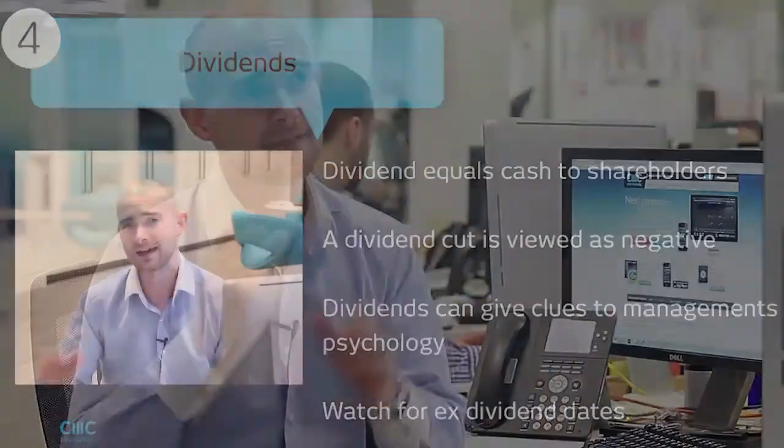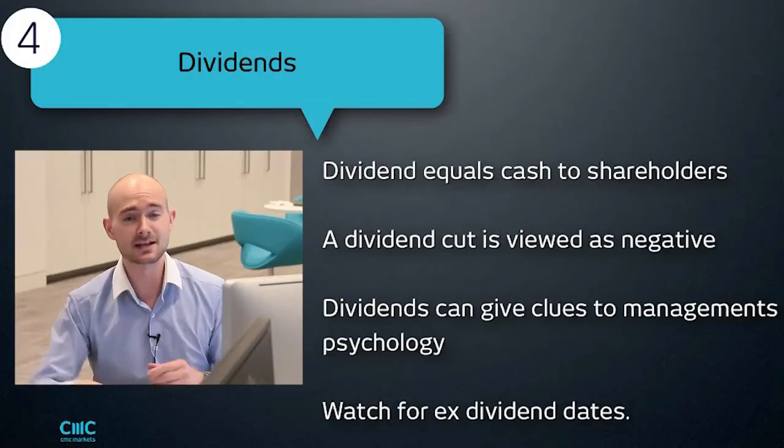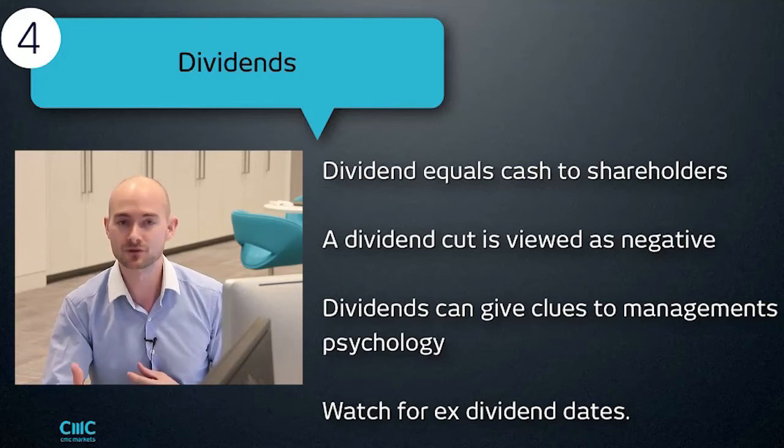If we then have a look at the next area, which is in regards to dividends, this one's quite an important one. What is a dividend? A dividend is a cash sum paid to an investor in regards to holding the share. Dividends are massively important. If a firm is willing to pay a dividend, that usually means that they're making that little bit of extra profit.